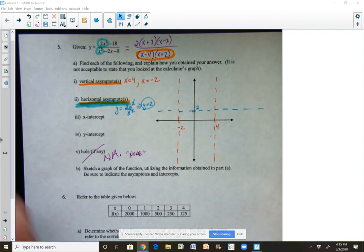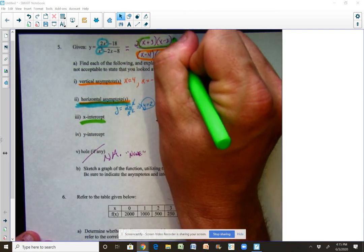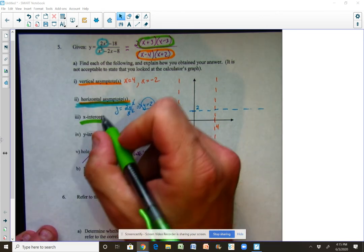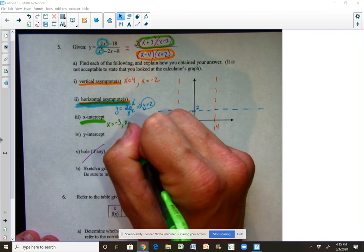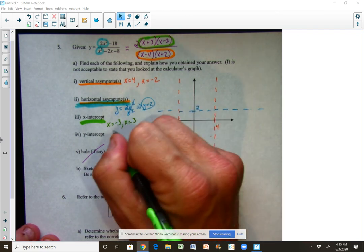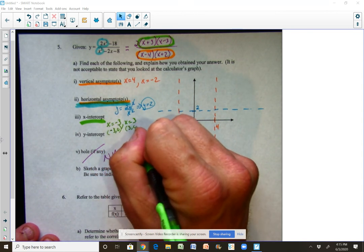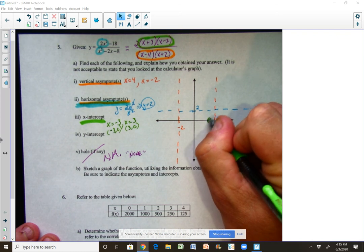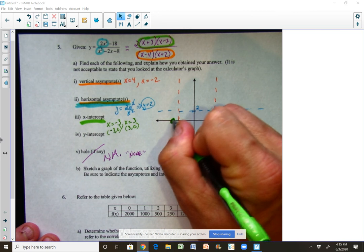Then we go to the x-intercepts, and for x-intercepts, you might remember we were using green. So those are the factors of the top, so factored form is easier to use. And then for this one, it's going to be x equals negative 3 and x equals positive 3. So what that means is negative 3 comma 0 and 3 comma 0. So here's 4, so positive 3 and negative 3, which is on the other side of the asymptote.